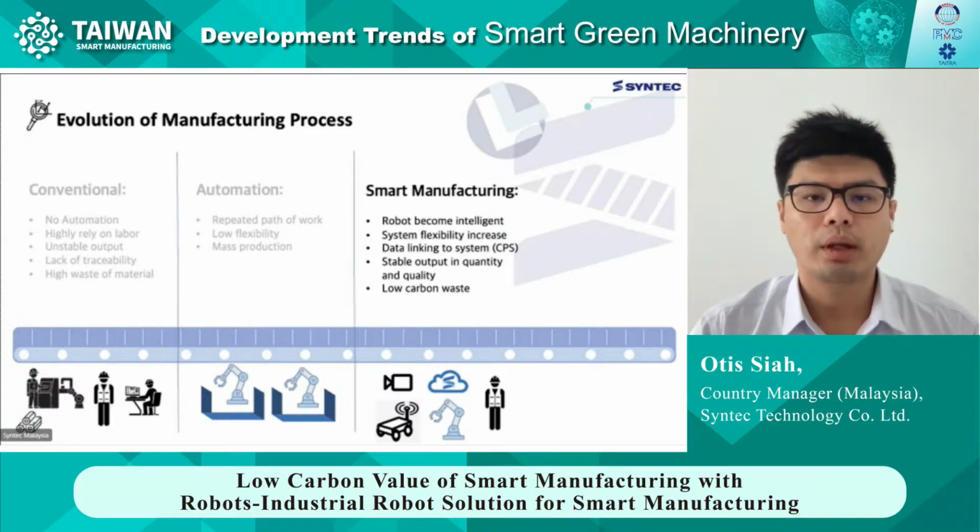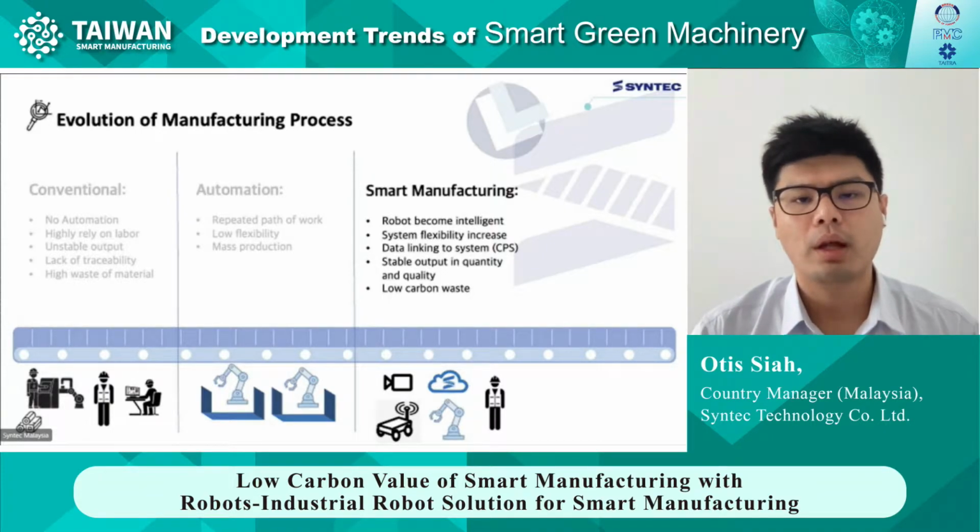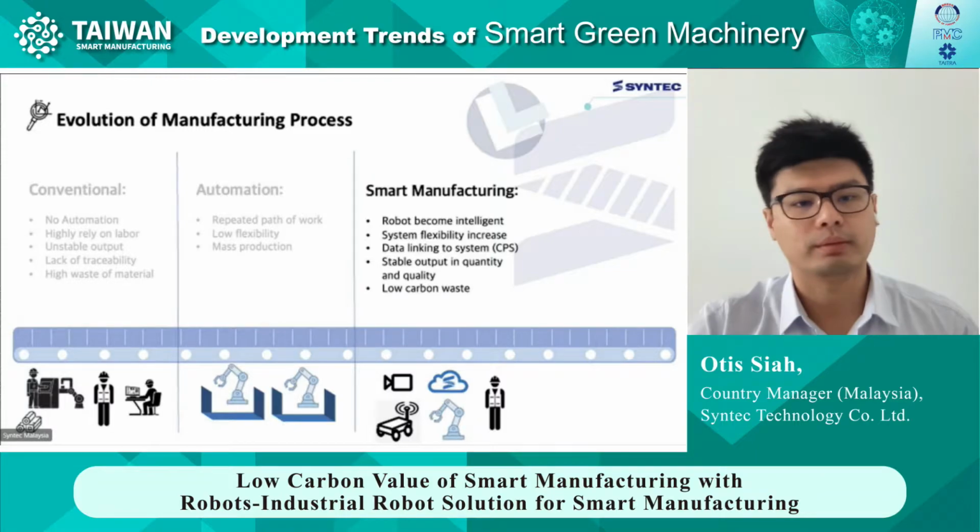Also, we are able to link machines, robots, and the system, allowing the data to be interpreted by management in real time and accurately.